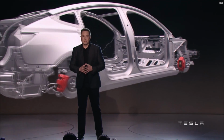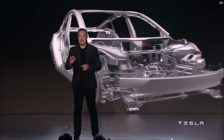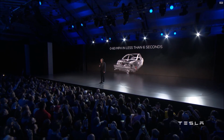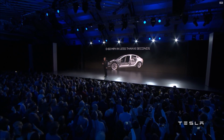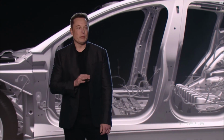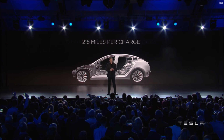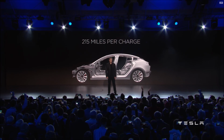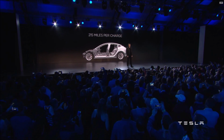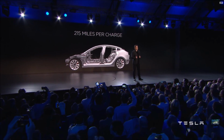And even the base Model 3 will do 0 to 60 miles an hour or 0 to 100 kilometers an hour in less than 6 seconds. At Tesla, we don't make slow cars. Okay. And of course, there will be versions of the Model 3 that go much faster. And in terms of range, the range will be at least an EPA rating of 215 miles. I want to emphasize these are minimum numbers. We hope to exceed them.